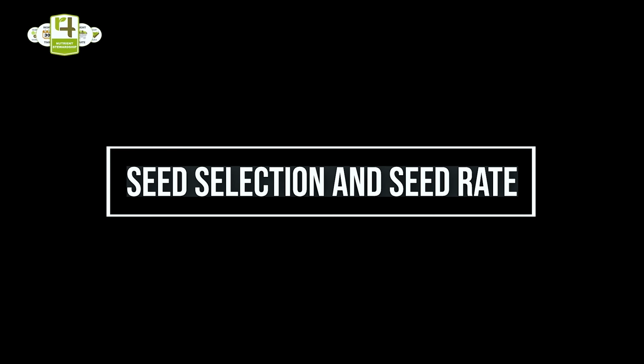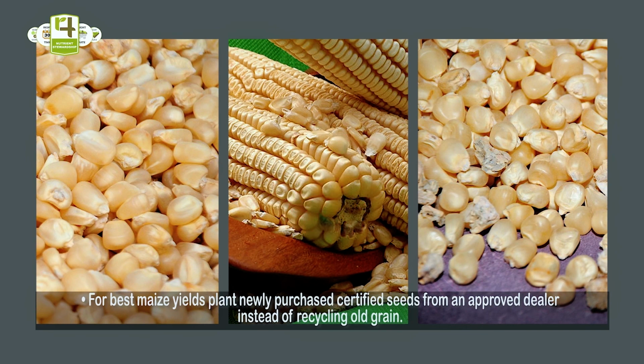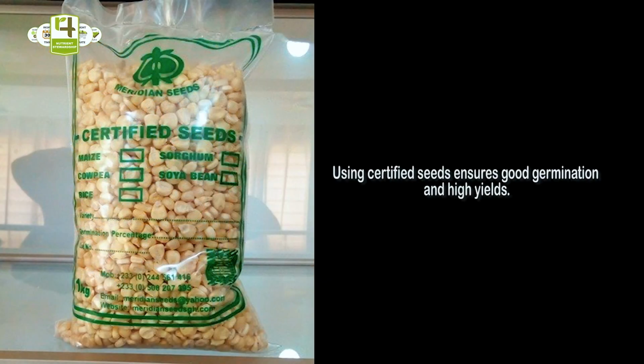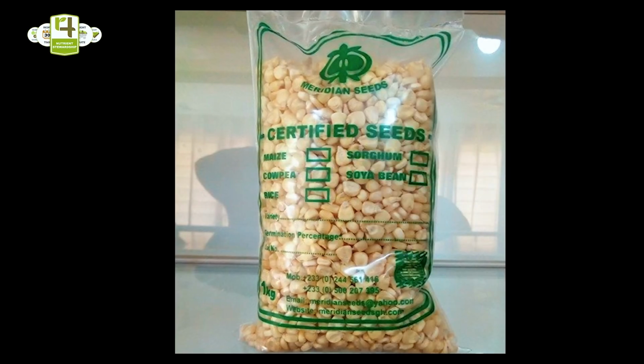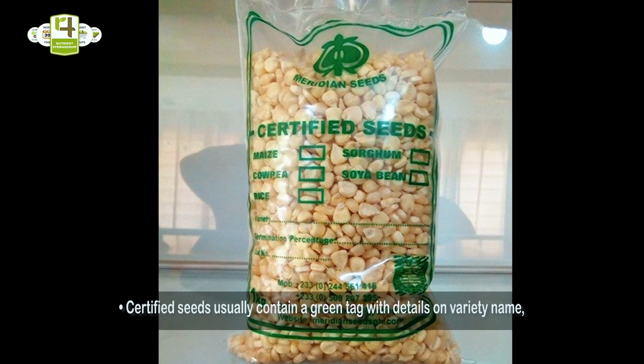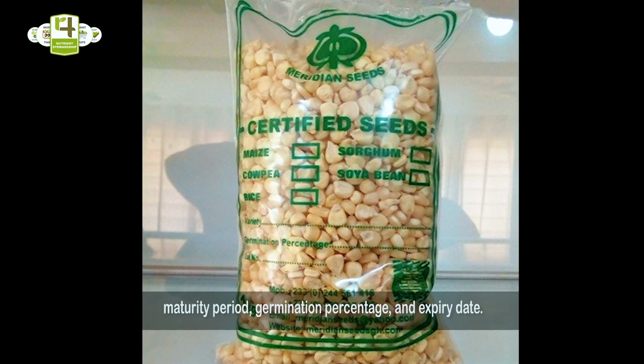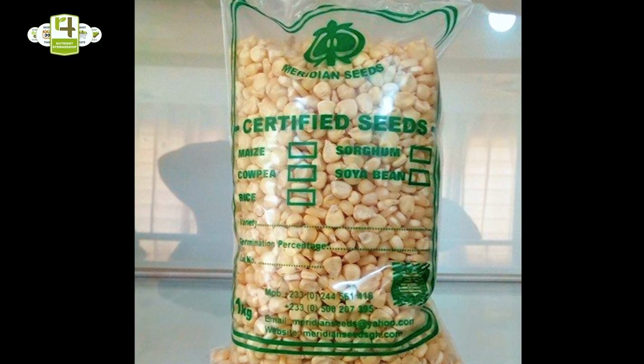Seed selection and seed rate. For best maize yields, plant newly purchased certified seeds from an approved dealer instead of recycling old grain. Using certified seeds ensures good germination and high yields. Certified seeds usually contain a green tag with details on variety name, maturity period, germination percentage, and expiry date.